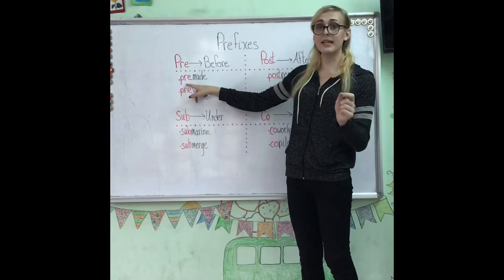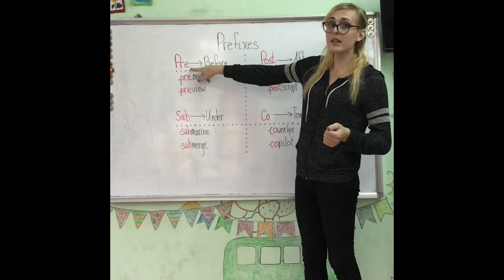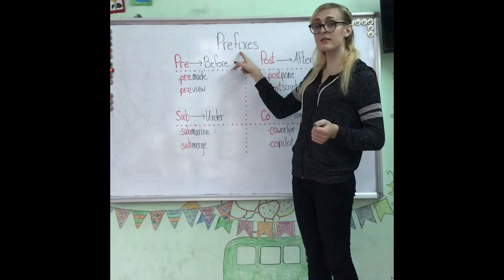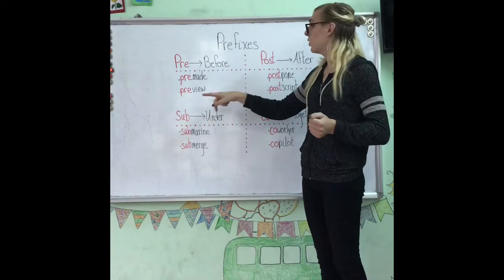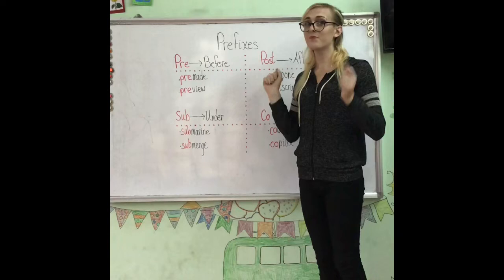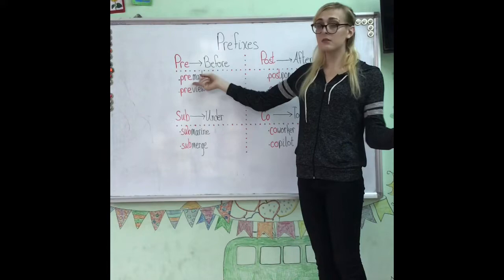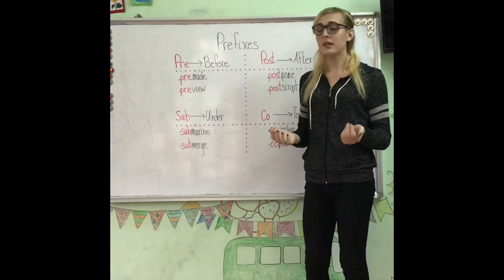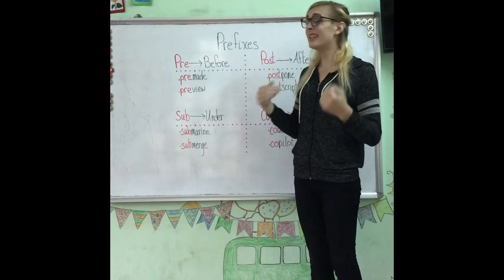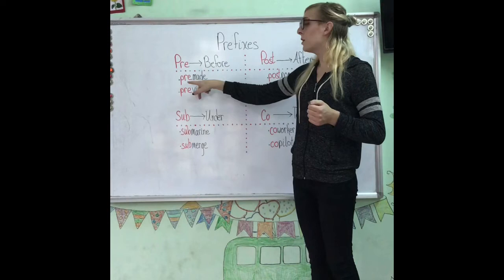So for example, the prefix pre means before. That's why a prefix comes at the beginning of the word. So if pre means before, what does pre-made mean? Right. So it means that something was made before. So a good example is if you buy a cake at the store or at the market. If you did not make it yourself, then it was pre-made. It was made before you bought it.